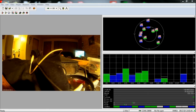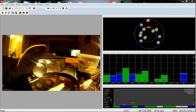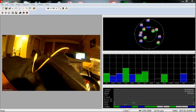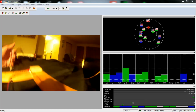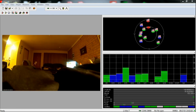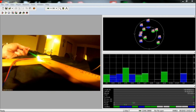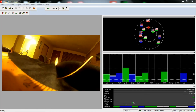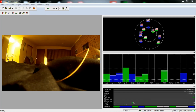So we've got 5 in the green, so this is about 25 centimetres, and we've got 6 back again. So I'm going to move it back to the 10 centimetres to the right. Doesn't seem to be dropping out this time. Maybe it's compensating. We're down to 5.